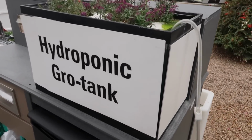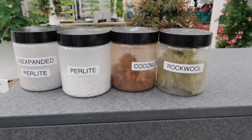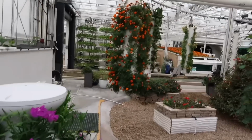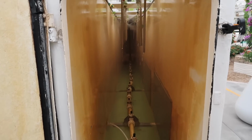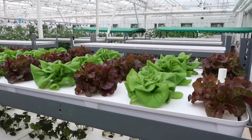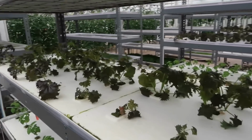Hydroponic grow tank going on right here. We got some rock wool, we got perlite, we got coconut oil, we got unexpanded perlite over here. And when we walk through here, we're moving on to the next area. And there's something that we're going to be peeking into. What are we looking at? I don't know. Oh, it's the water system through there. That's pretty neat. But I want to tell you about it here because there's a QR code on the wall that if you scan will give you the exact breakdown of parts per million of everything that goes into the nutrient solution.